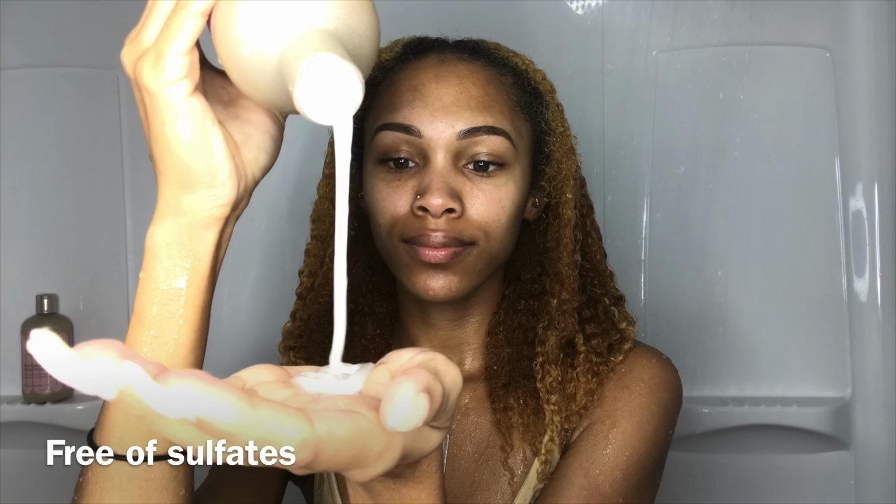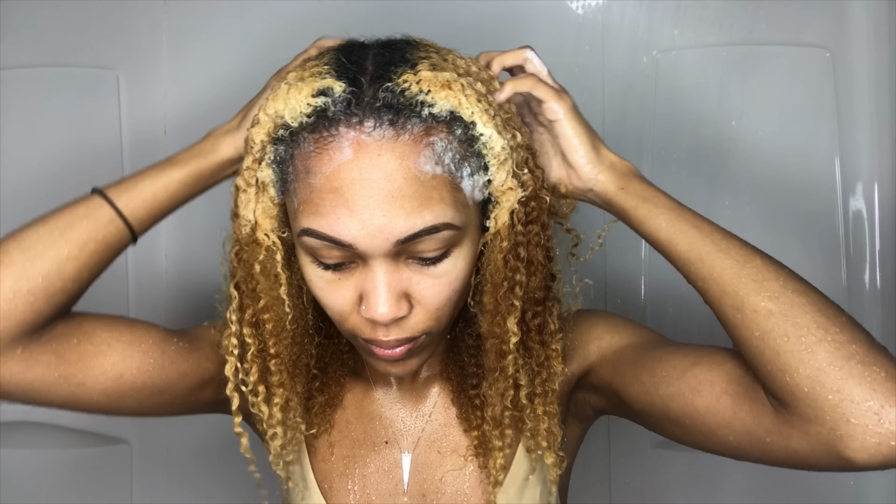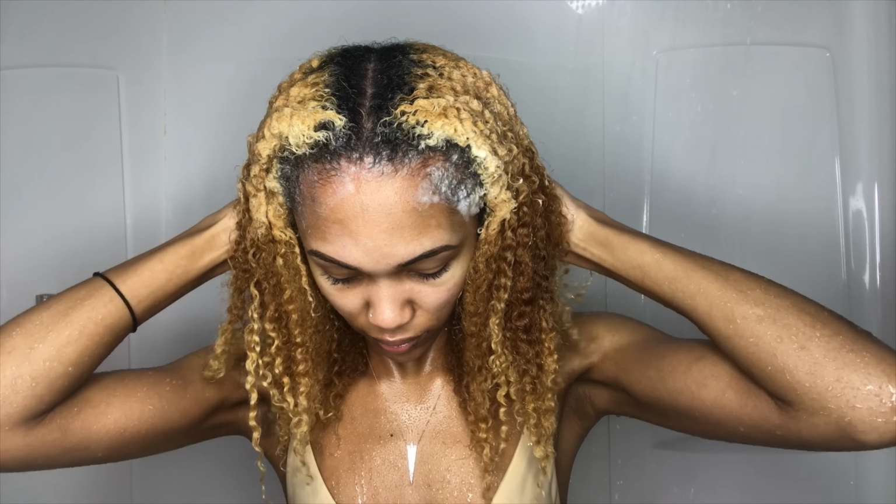Now, I have used the Keracare Moisturizing Co-Wash, but I finally got the chance to try out their moisturizing shampoo, and you guys, this stuff was so amazing. All of the products, if you didn't know, are infused with Jamaican black castor oil, and they also have coconut oil as well. But this moisturizing shampoo was just that. It was so moisturizing. The lather was there. You guys know that's really important to me.